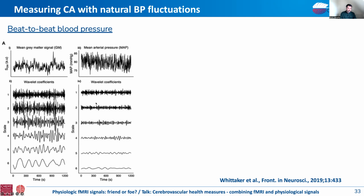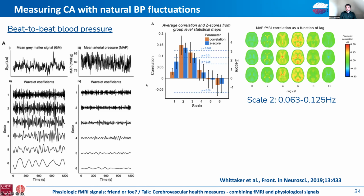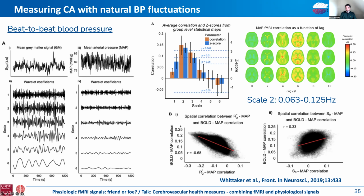And what we've done then is decompose it with a wavelet decomposition into different frequency scales. What you then see is that there's a correlation at around the 0.1 hertz frequency scale, which you may have heard of. It's quite a busy frequency window, which is a 0.1 hertz correlation between the mean arterial pressure and the fMRI signal. And this is lagged by roughly about 6 seconds, as you can see there.